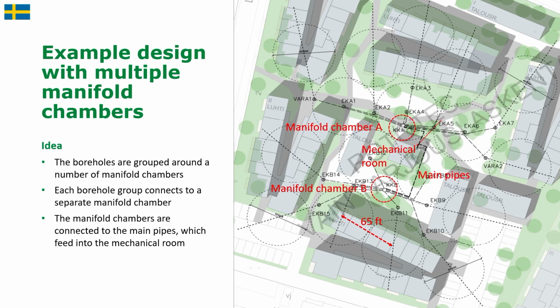And then we have the boreholes. These are 1, 2, 3, 4, 5, 6, 7, 8, 9 boreholes going into this manifold chamber. And then we have a bunch of boreholes going into this manifold chamber. Then we have the main lines running here, and it's a T connection here. So we have 2 manifold chambers coming in, and then 2 pipes into the building.